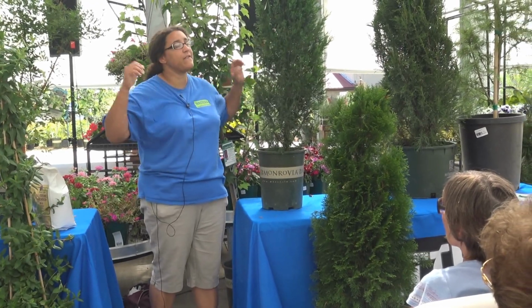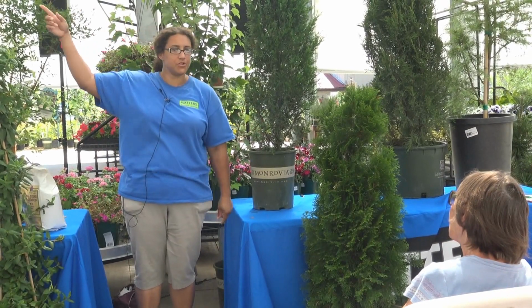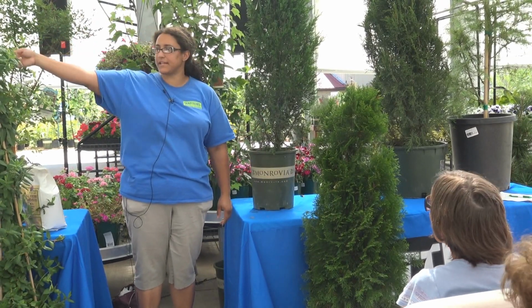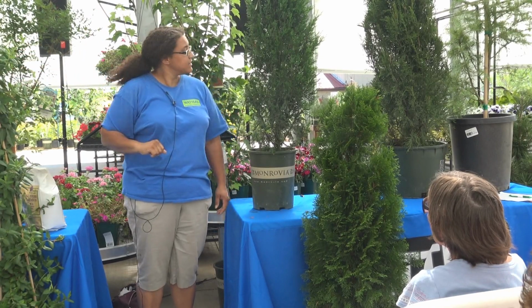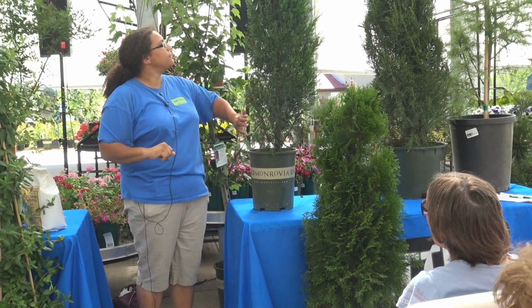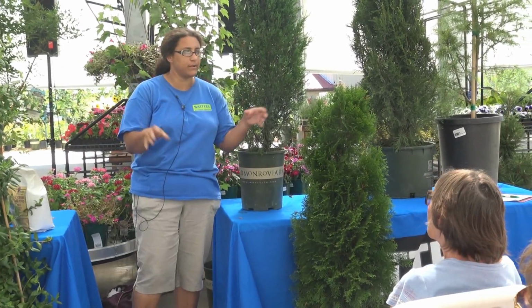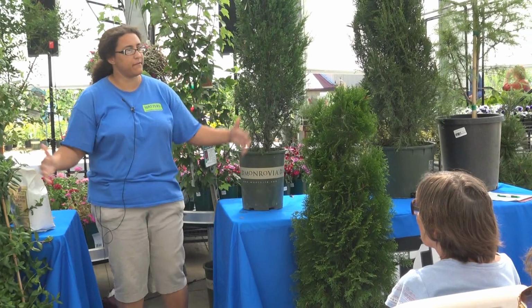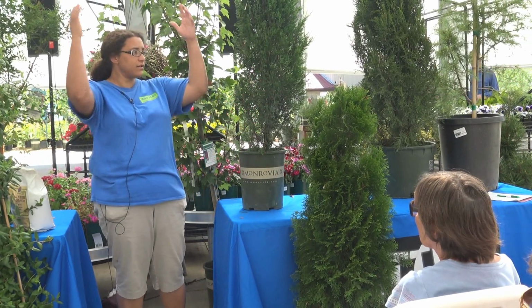The junipers are fantastic on water. If you've seen all the native junipers growing around here, there's a reason for that. They do great here in the desert. They do wonderful, so this is a great choice. They come in different colors. They come in green, they come in blue, and everywhere in between. Some of them are fat, some are skinny, some are tall, some are short.